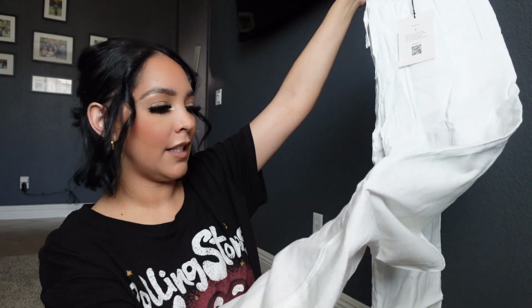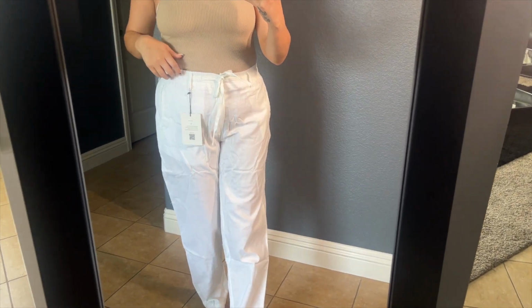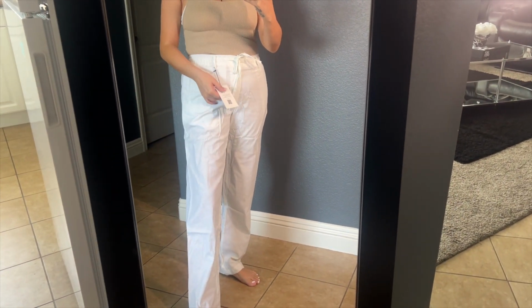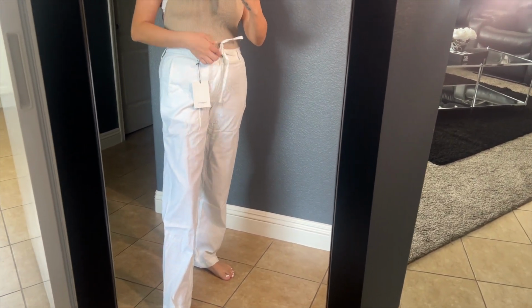So these are some soft linen pants. They have more of a relaxed fit. Yeah, these were $23 and they are a little see-through. These pants are available in 4 other colors, dolls. I ended up getting a medium, so maybe I need to size down to a small. But I did not like how see-through they were, dolls.